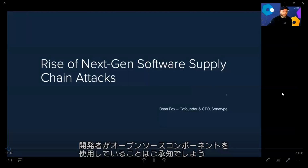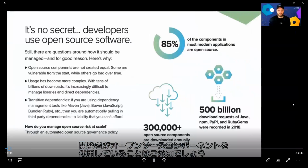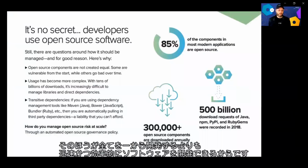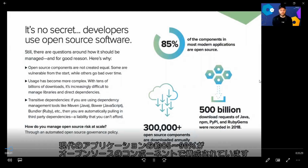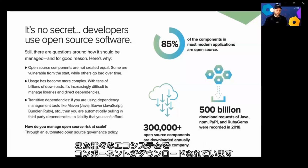I think it should be no secret to this audience here that developers are using a lot of open source components. The reason for this is that it allows us to develop software much more quickly and efficiently than if we were to write everything from scratch all the time. You can see here some statistics. About 85 to 90% of a modern application is composed of open source components. And you can see lots and lots of downloads of those components across many different ecosystems.